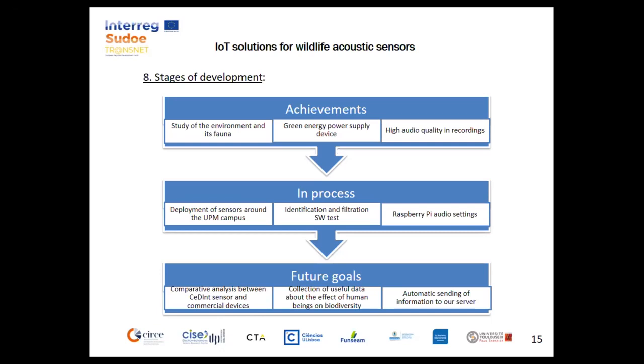Study if our sensor has the same features as the commercial one, collect all the data, and do a study of how human beings and activity affect the environment, and finally to get an autonomous system. That's all. Does anyone have a question?